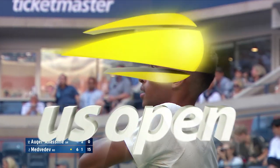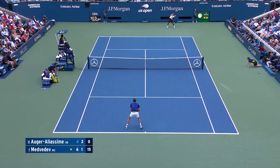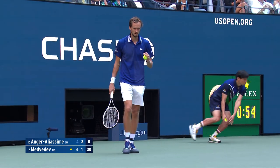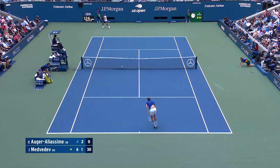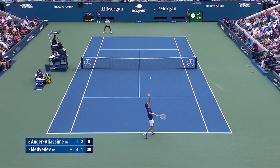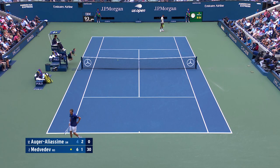Thirty love. Bounce almost did him a favor there because it had a lot of spin to it. Actually went over his head, so it became a slightly easier smash. Second service. He's now thinking, that guy, why didn't I bring my glove? It's not baseball. Forty love.